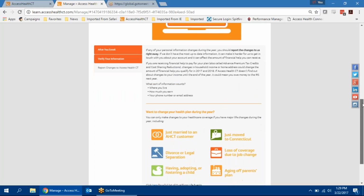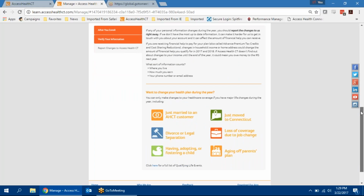And finally, one topic that causes a lot of trouble for customers is reporting changes. Unfortunately, if you don't report changes to certain information, like how much money you make in the year and your zip code, you might be surprised with a very large tax bill at the end of the year.